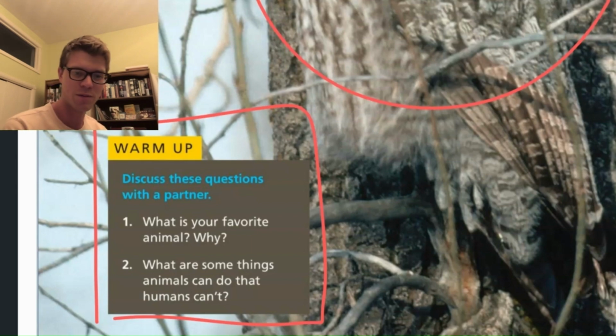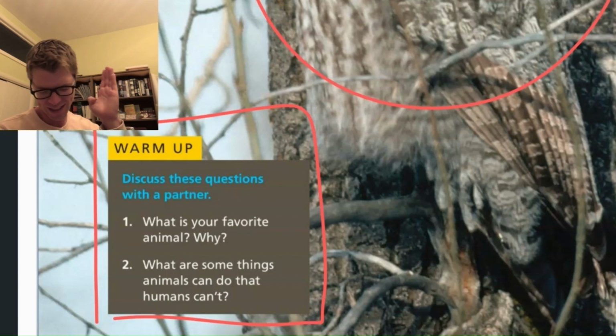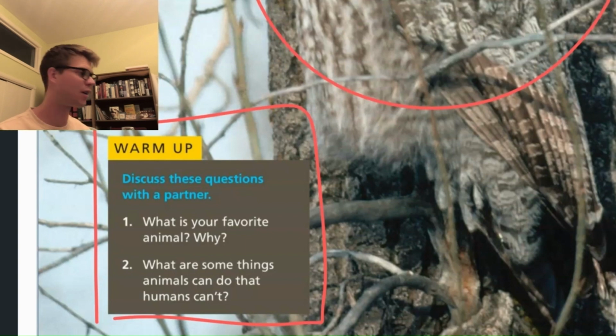Okay, number 2. What are some things animals can do that humans can't? Well, I think there's a lot of things. I think the first thing most people think about is animals can fly. Humans can fly in planes and helicopters, but we can't just fly with our arms. Some animals can breathe underwater. There are many things that we can't do that animals can.